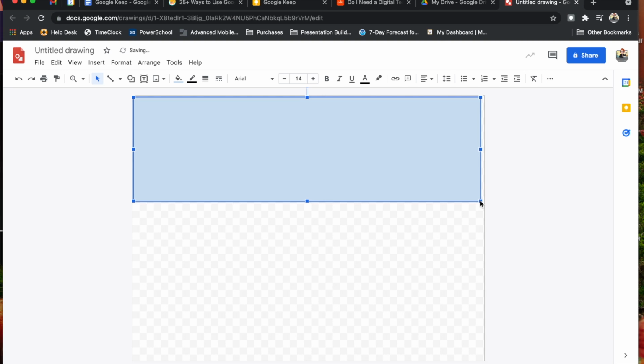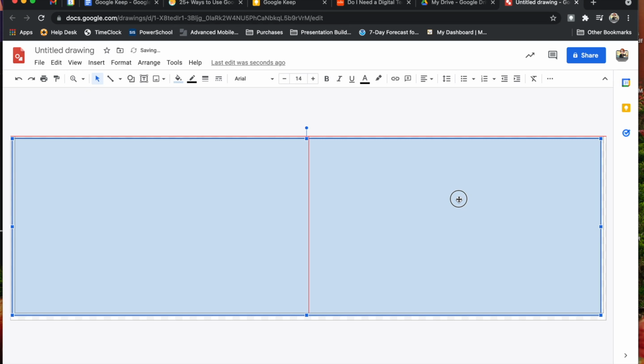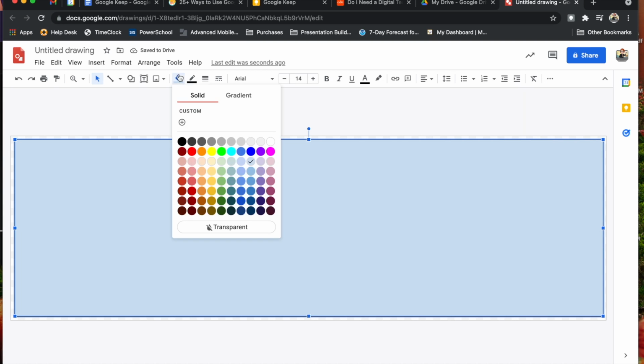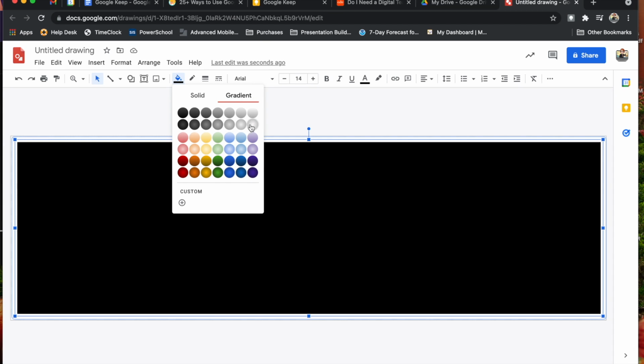For a pretty custom header, you just need to save a wide rectangular image to your desktop and upload it to your note. Use the red guidelines to center your rectangle. Use the paint bucket and border tool to format a look. If you're looking for something more graphic, try the gradient fill and choose your custom colors.